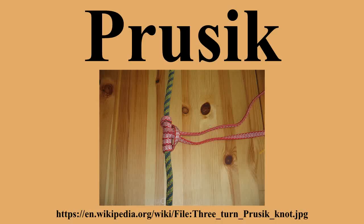Prusik hitches have the advantage of working in both directions. Most mechanical rope grabs work like a ratchet, moving freely up the rope, but grabbing when a load is placed down on them. Traditional Prusiks will grab when pulled by the tail, either up or down, and will slide either way when pushed by the barrel.